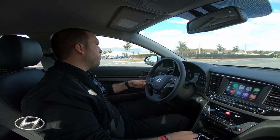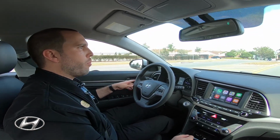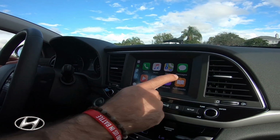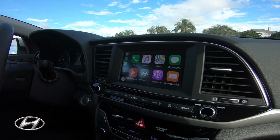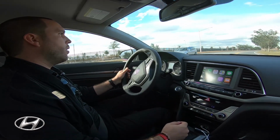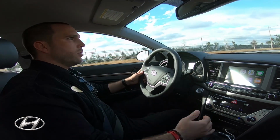I also have the option to hook up my phone to the touchscreen, which is nice to have. The Apple CarPlay and the Android Auto is what I like most about it. So it basically implements my apps on the screen. I even have my baseball app there, my Amazon Music, Pandora, and some other things. It's really convenient and very safe. So if I have to text my wife or anybody, I don't have to look at my phone, and I could just focus on driving.